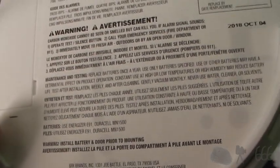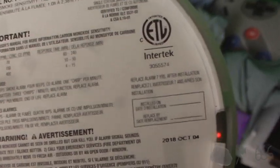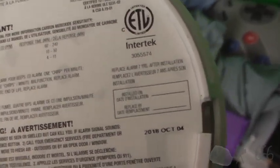Install battery and door prior to mounting. It's a BRK made in Mexico. Actually has a date on it, which is nice. Replace 7 years after installation. I think I'm going to put the details on it, and then I'll take it downstairs.